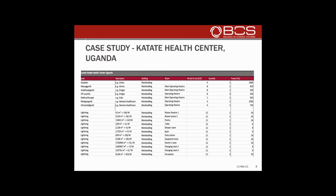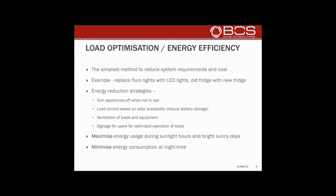And this is part of the load information that was generated from the site consultations, from the people on the ground. A little bit of it's in German, and it's in a different format than that previous load profile, but this gives you an idea of itemizing each load, the room that it's in, the period of use, the number, and the wattage. So certainly you can't underestimate the value of going through this process in a lot of detail and taking a lot of time.